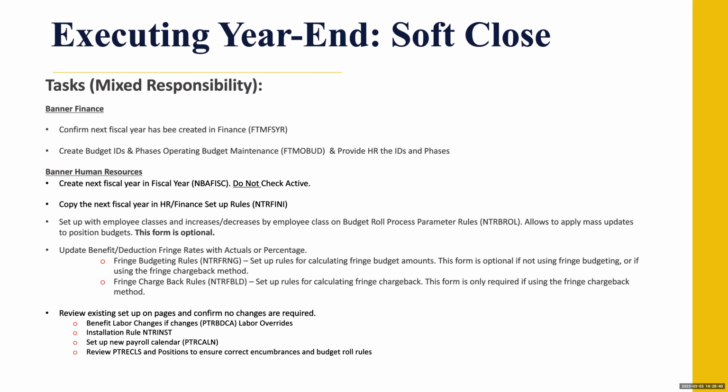rule form PTR BDCA. In addition to that, we have this high level installation rule form, and there's some finance interface criteria, very high level, basically asking you, how do you want to feed transactions over to finance? I always encourage you to take a look at that. And if there needs to be any changes, make them; if not, you just move on. But it's just something to recenter yourself, going back to make sure that you didn't have to make any changes. It's always good practice to set up your calendar for the whole year. I know some organizations do create calendars a couple years in advance, but again, it's just a reminder.